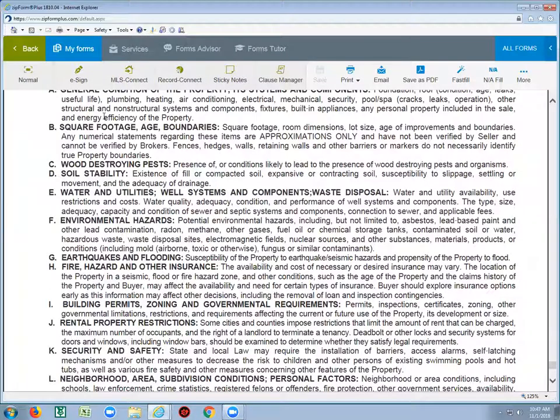Water utility well system and component waste disposal. Water and utility available use restriction and cost, water quality, adequacy, condition, and performance of well system and component. The type, size, adequacy, capacity, and condition of a sewer and septic system and components. Connection to sewer and applicable fees.